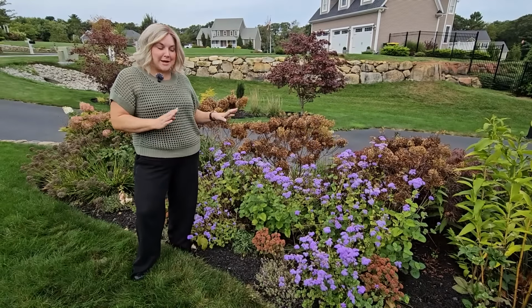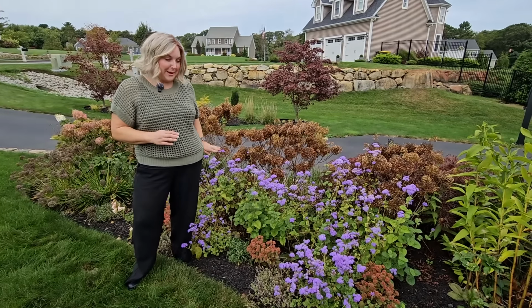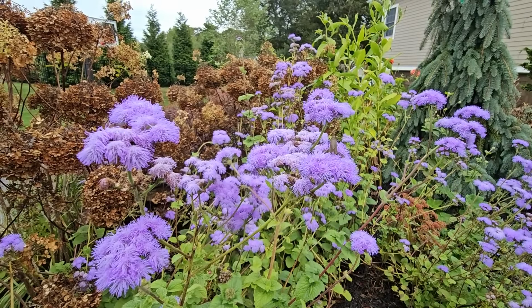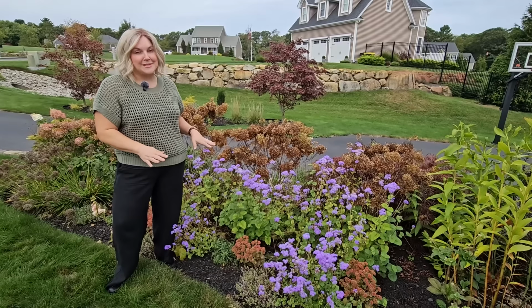The Blue Horizon Ageratum grows anywhere from 20 to 30 inches in height. I'm 5'4". You can see that most of these are hitting me right around my hip. So they're pretty tall and they're very sturdy. I don't have any supports on these and they're standing really upright. They're also in the front of my border and I get lots of deer in my garden, and I've had a lot of bunnies this year, and the deer and the bunny have not touched them.